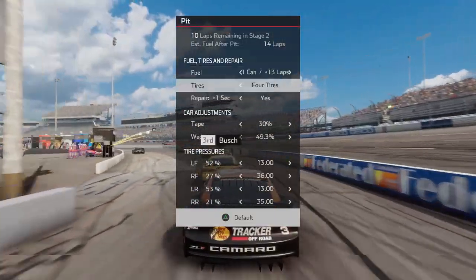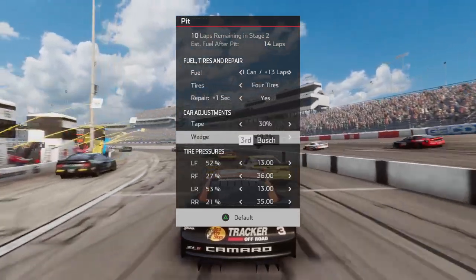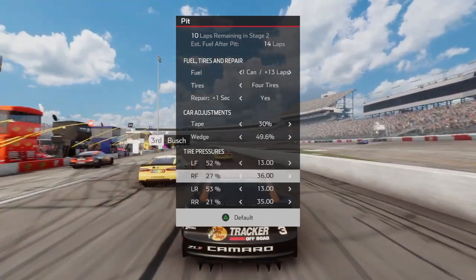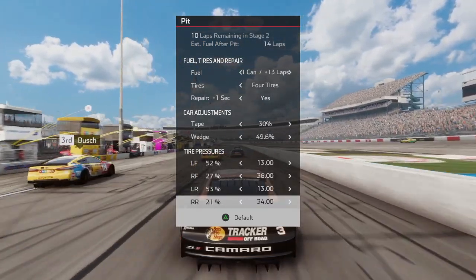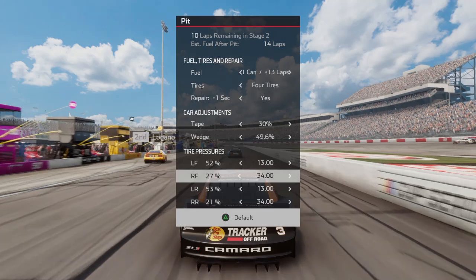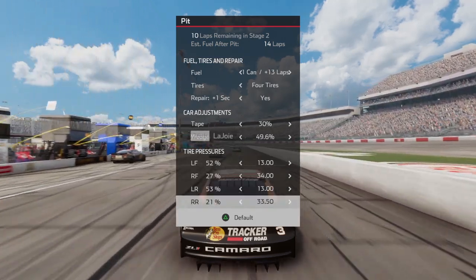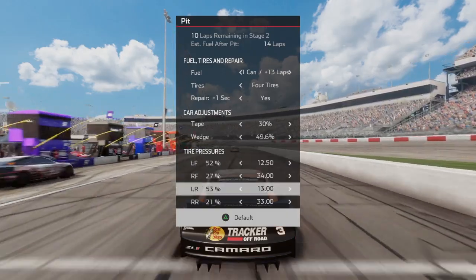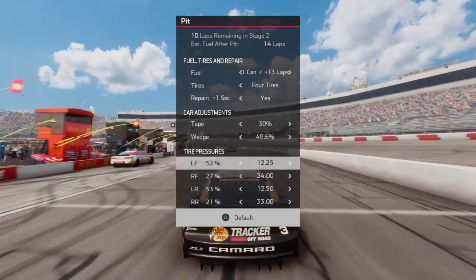Alright, we only need 1 can of fuel. We'll take our 4 tires. We'll repair our second of damage. Get that out of the way now. I'm going to go back up on the adjustments a little bit here. I think we loosened up a tad too much. So let's go ahead and let's try this now. Put down on those a little bit as well.